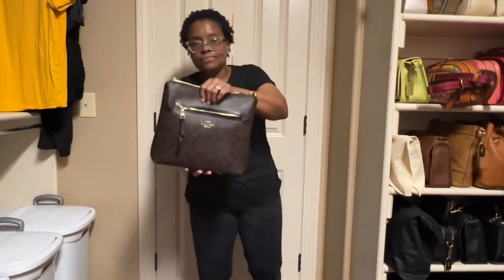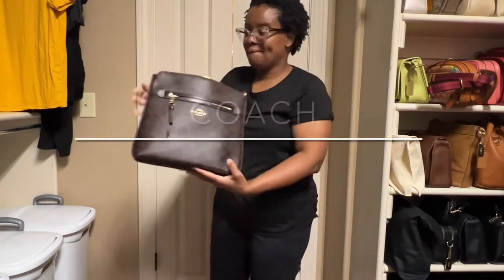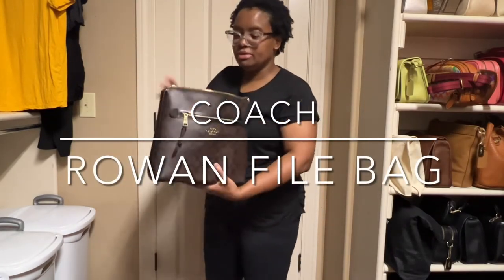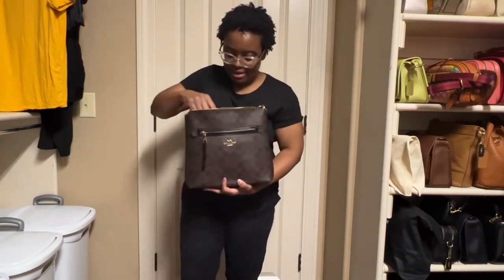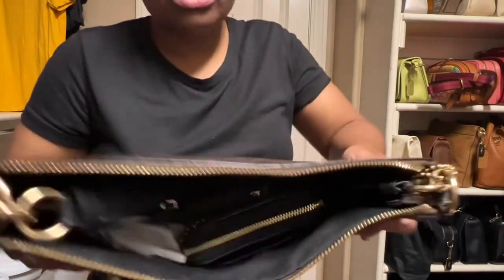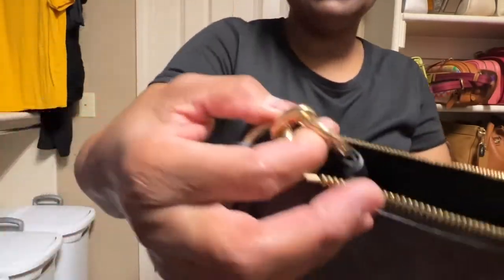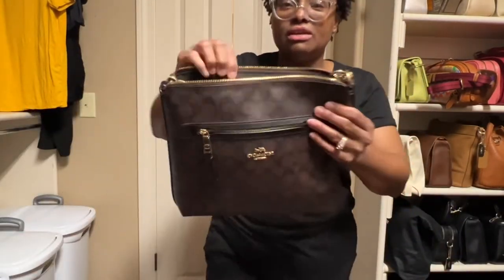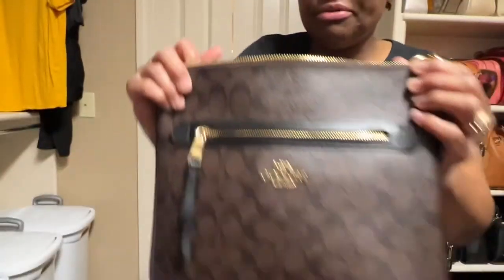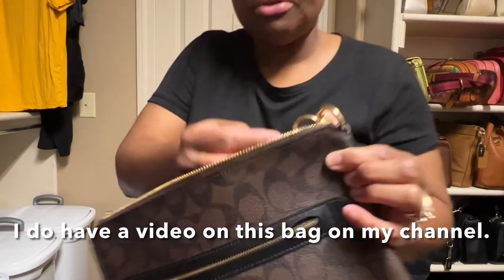And this is my Coach. For some reason, I can't remember right now the name of this one. But it is still being featured on the Coach outlet website. This is an outlet bag, and the strap, unfortunately, is not detachable. I do have it stored inside the bag, but it's not detachable. But I do still love it. It's a very thick and sturdy canvas. Love this bag. Got the hang tag stored on the inside here as well.